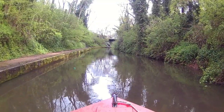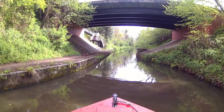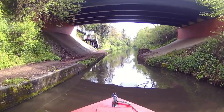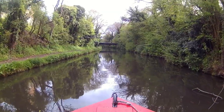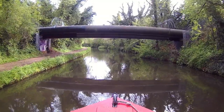I was surprised how green and leafy it was on the other side. But housing and industrial estates surround the canal. Nicholson's guide actually advises against leaving your boat unattended here, and I believe, so I've heard from other people, it's not a good place to moor overnight.